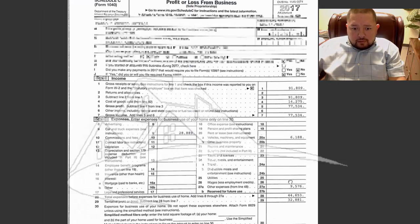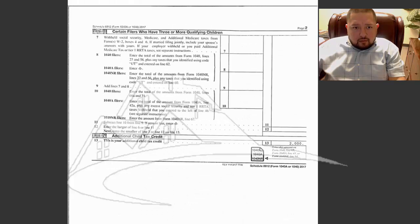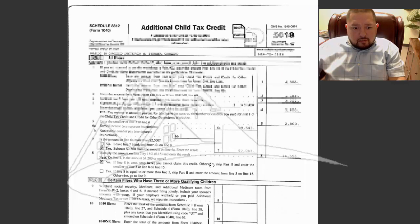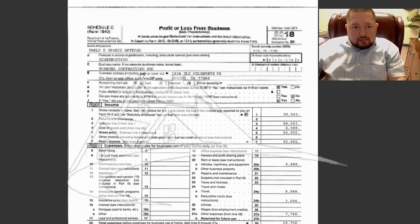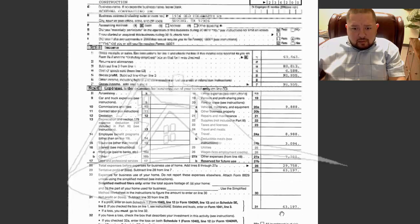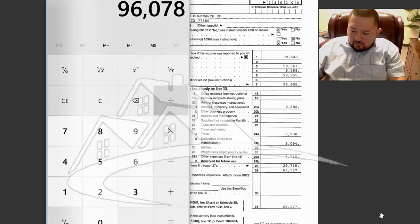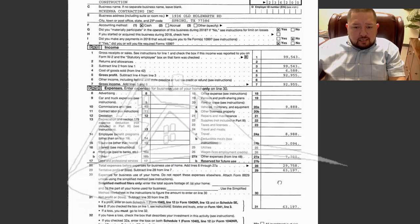All right, so let's go to 2018. That's 218. Construction account, okay. So it went up. 63,197 plus 63,197 divided by 24 months. So our income is 4,003. That's how you do the income.